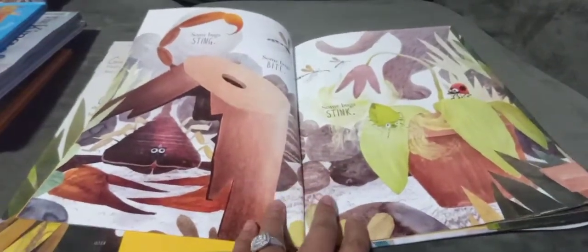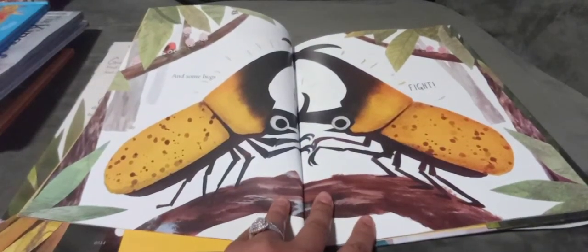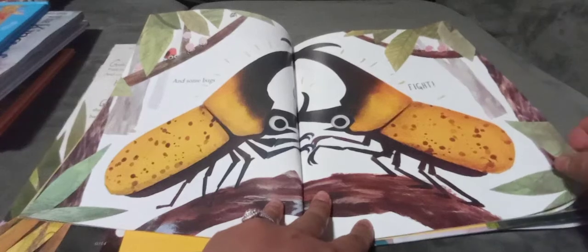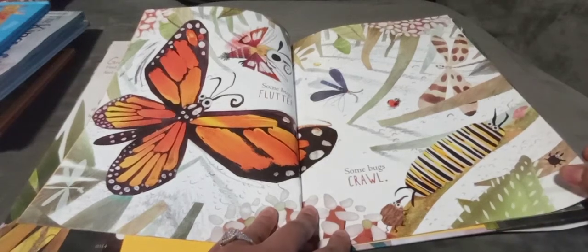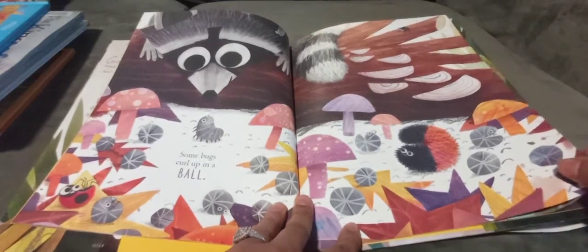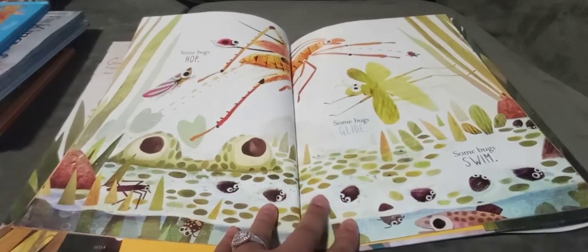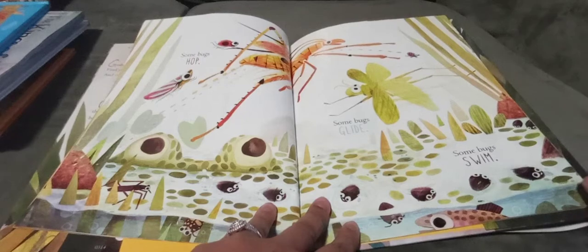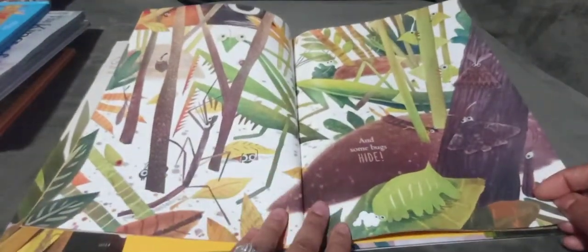Some bugs stink. Some bugs bite. And some bugs fight. Can you believe it? We're gonna see a lot of these bugs during the summer. Some bugs flutter. Some bugs crawl. Some bugs curl up in a ball. Some bugs hop. Some bugs glide. Some bugs swing. And some bugs hide.